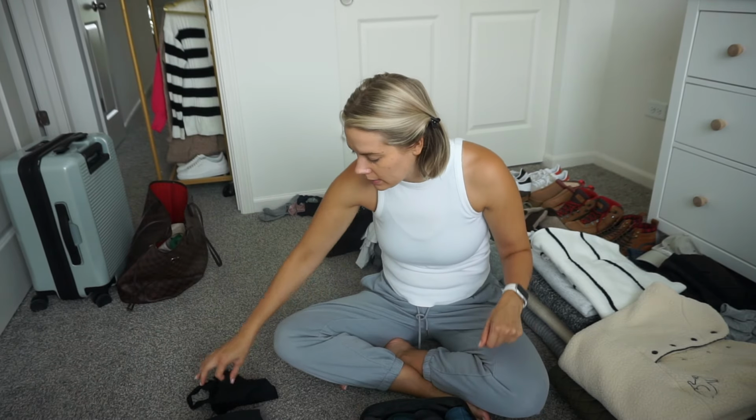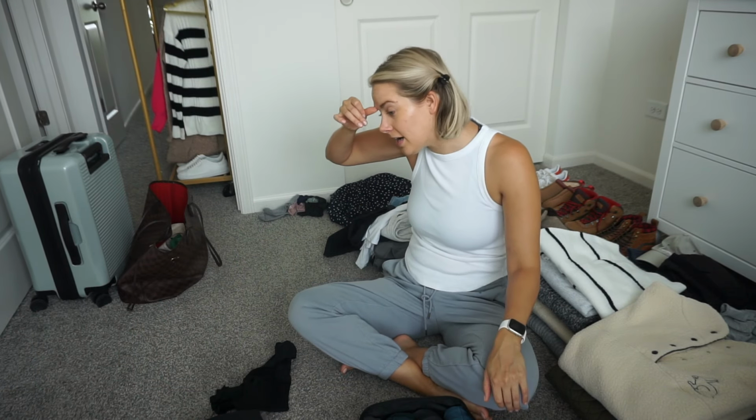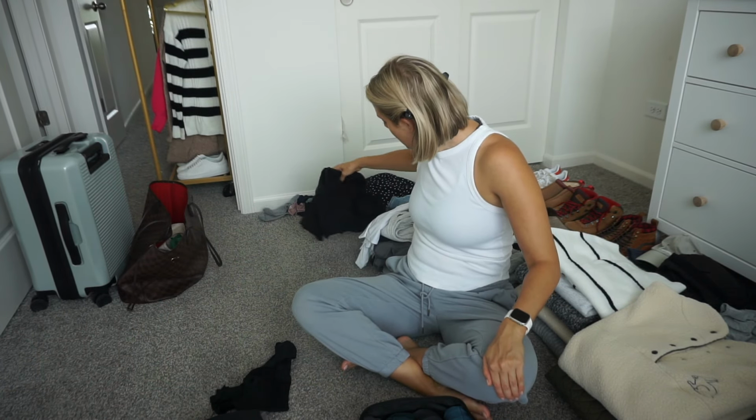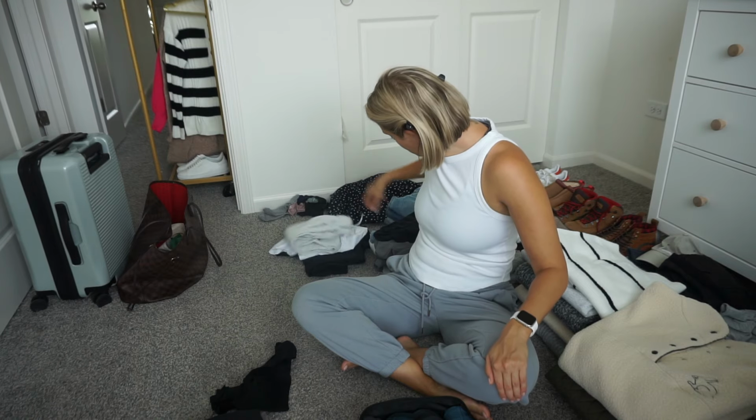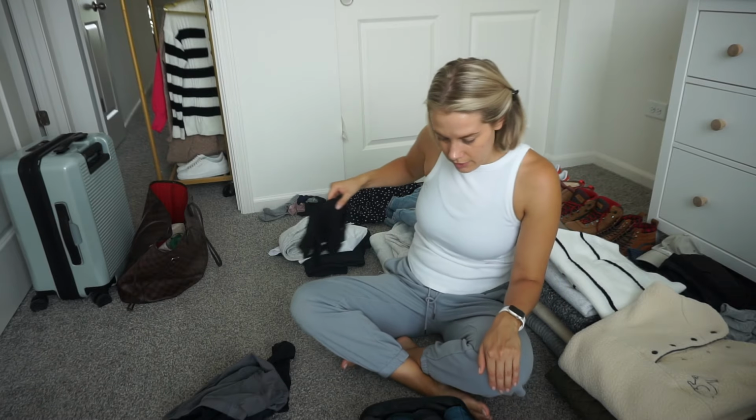So leggings in, and then I wear special camel toe proof onion. Ooh. Did I say onions? Wow. Undies. So let's put those in there as well. I know I grabbed some more because I hope I had enough. Okay.